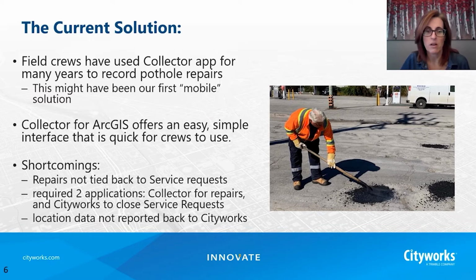But clearly there are some shortcomings with it. The repairs that they would find are not being tied back to the specific service request complaints, and they have to manage two systems out each day. One generally would end up doing the repairs in Collector for the day, and the other would usually be in Cityworks checking them off as they went to close out those as well. As well, anything found that was put into Collector was not being pushed back into Cityworks.